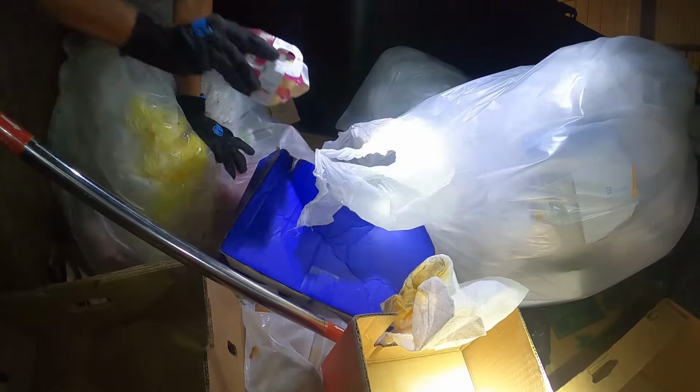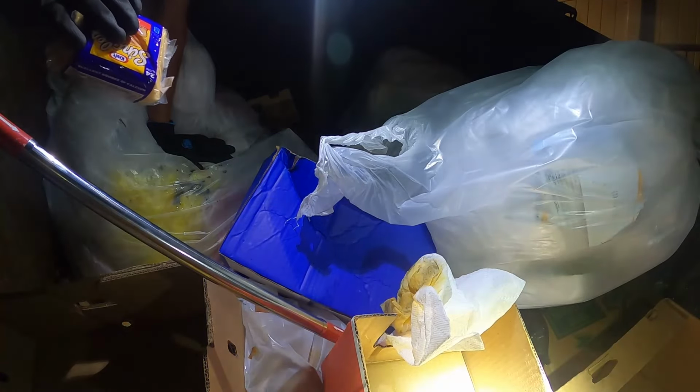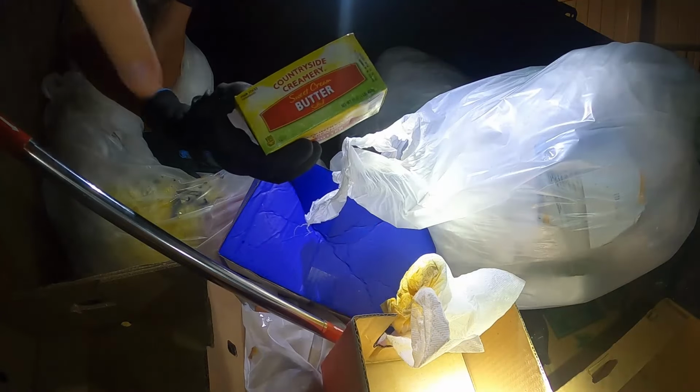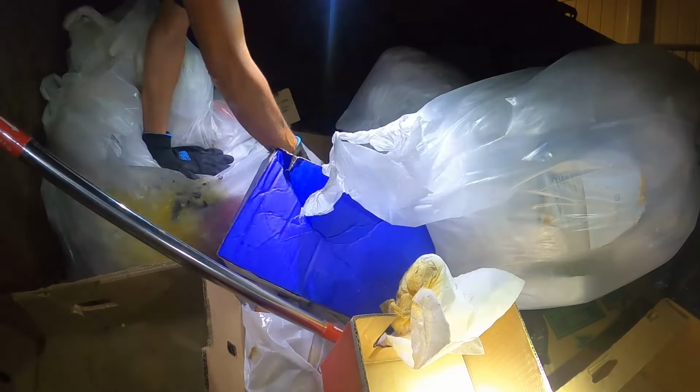What you got? These. Are they... Singles. Nice. Got them. Countryside butter. Look at the edge though. Ah, darn it. That's from the pack of ground turkey in here. Oh, we don't want open.